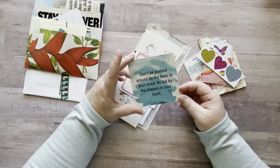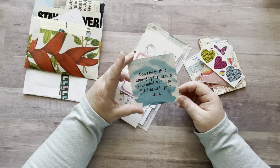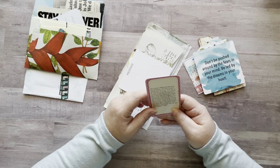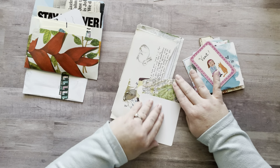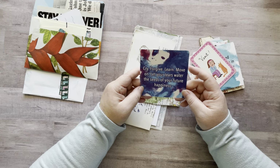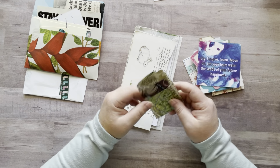Don't be pushed around by the fears in your mind. Be led by your dreams in your heart. Oh my gosh, I love this. I love that because, you know, anxiety. Aw. Okay, I'm going to read that in private. Cry, forgive, learn, move on. Let your tears water the seeds of your future happiness. This means a lot to me too.